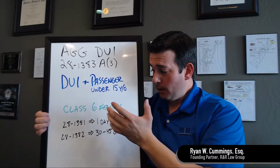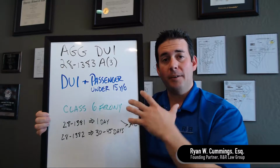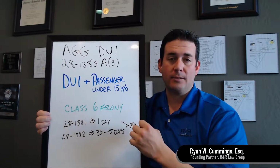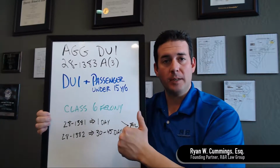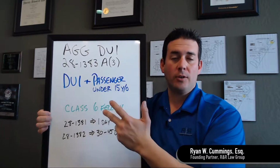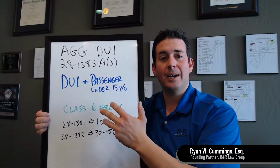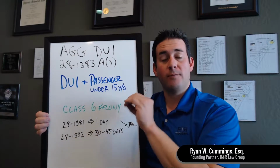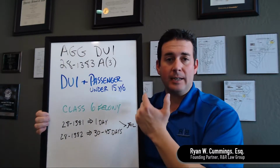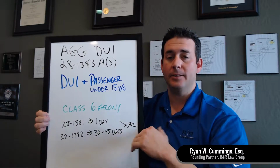Now, interestingly enough, this is a Class 6 felony. So out of the 5 different ways that you can get an aggravated DUI, 4 of them are Class 4 felonies. So driving on a suspended license, if it's your third or more subsequent DUI, if you're driving the wrong way on the highway, or you're supposed to be equipped with the ignition interlock device, all 4 of those are Class 4 felonies. But this aggravated DUI is a Class 6 felony, so that's the lowest level felony that Arizona has.